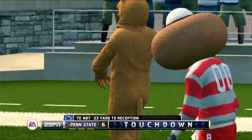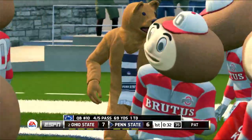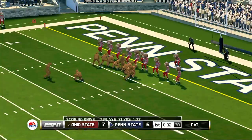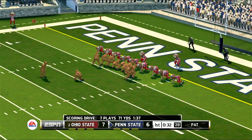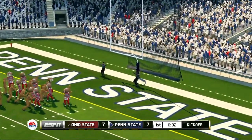Touchdown, Nittany Lions. Will be tied with the extra point. And he converts the extra point.